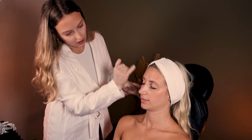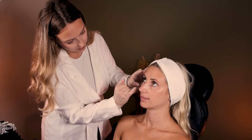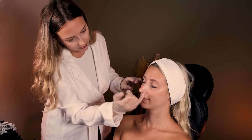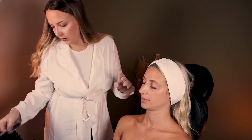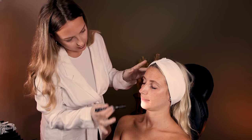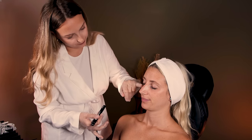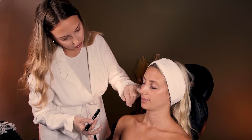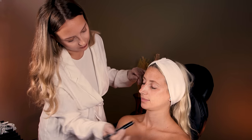If you could just look up, as in just with your eyes. Okay, close them. So there is some darkening on the eyes, which may be related to the kidney. Let's just have a look. So increased amounts of salt in the diet can cause that. And then the cheeks often relate to the stomach area.